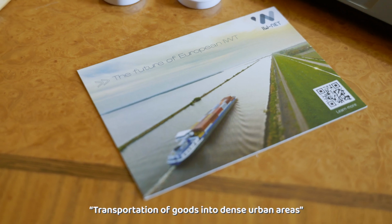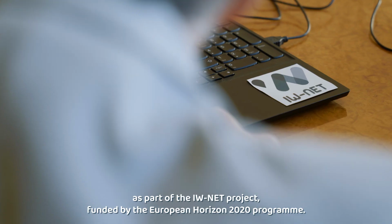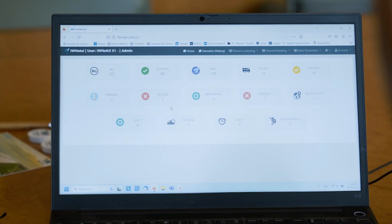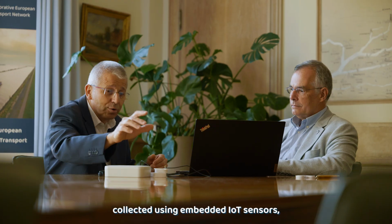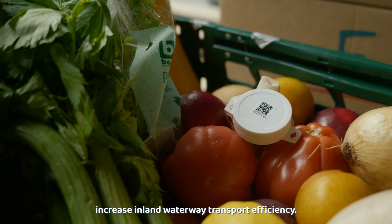Transportation of goods into dense urban areas is one of the scenarios rolled out as part of the IWNet project, funded by the European Horizon 2020 programme. This scenario shows how end-to-end real-time tracking data, collected using embedded IoT sensors, increase inland waterway transport efficiency.